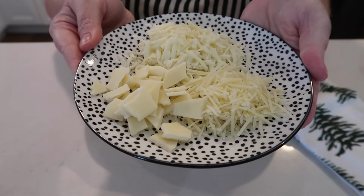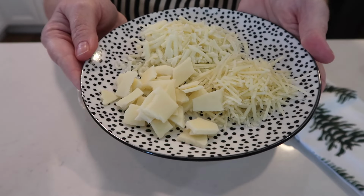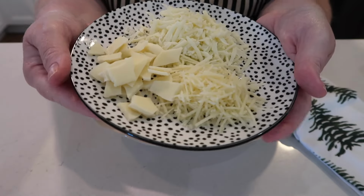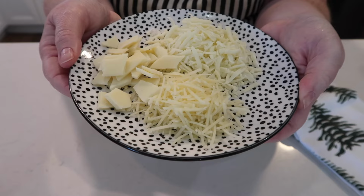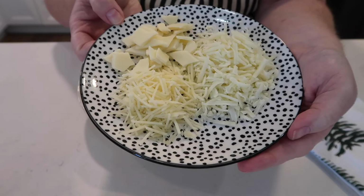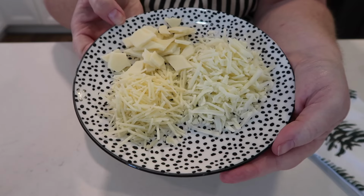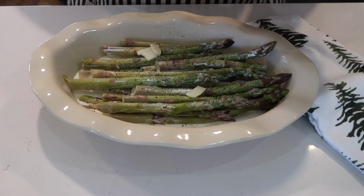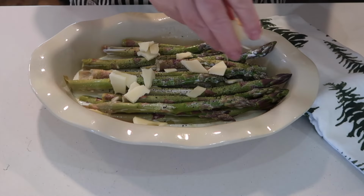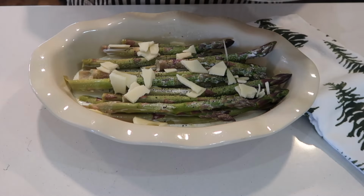And next up comes your trio of cheeses. The recipe calls for freshly grated Parmesan, Gruyere, and mozzarella. I did not have Gruyere, so I substituted Swiss cheese for that, and I had slices, so I just sliced those up into smaller little squares, and they worked out perfectly. So you just want to top your asparagus and your cream with your cheese mixture.